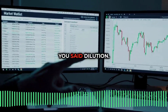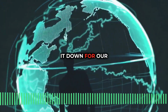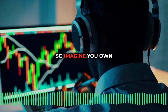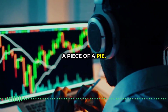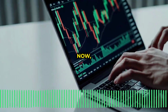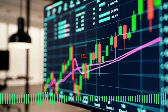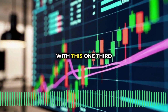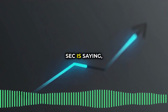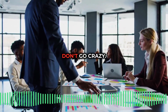Yeah, you get it. Now, you said dilution. That's a word we hear all the time with investing. Can you just break it down for our listeners? What exactly does that mean, especially with this baby shelf rule? So imagine you own a piece of a pie. Right. And then the company issues more shares, so it's like they're slicing that pie into more and more pieces. Now, you still have your piece, but it's just a smaller percentage of the whole pie. That's what dilution is. And the baby shelf rule, with this one-third cap, tries to mitigate that risk. So it's like the SEC is saying, hey, you can have your snacks, but don't eat the whole pie. Exactly. Don't go crazy.